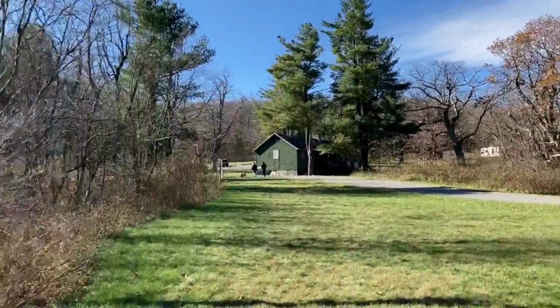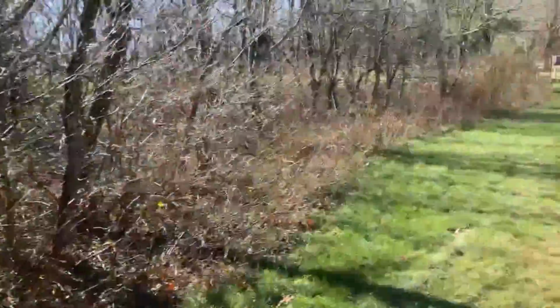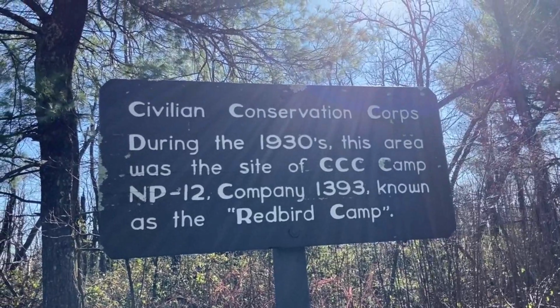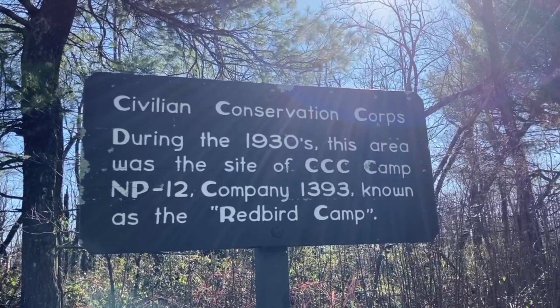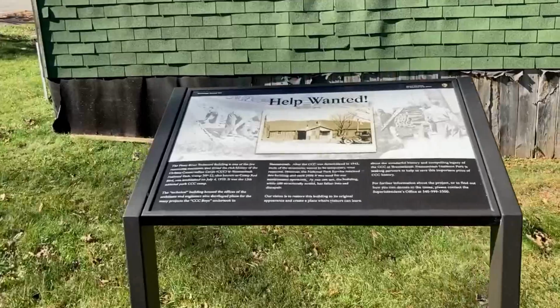It's a little bit of a walk just to get over to the trailhead, which confused me at first, but now I know. Civilian Conservation Corps. During the 1930s, this area was the site of CCC Camp NP-12, Company 1393, known as the Redbird Camp. Help wanted.